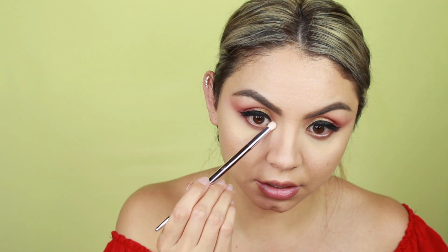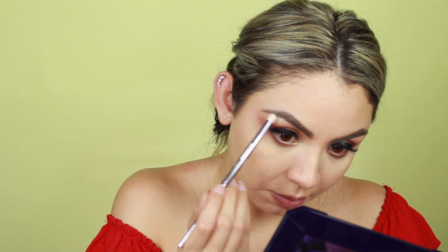Wow. Didn't have to wet my brush at all for this shade. And I'm gonna apply it on my brow bone as well. Very pigmented. I'm not even dipping back in there. I'm just using whatever's left over on the brush to apply it on my brow bone. So this is the finished eye look. I'm gonna apply some mascara on the lower lash line, maybe some black eyeliner in my waterline. Finish the rest of my face and I'll be right back.